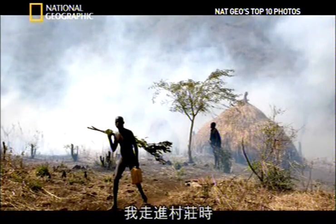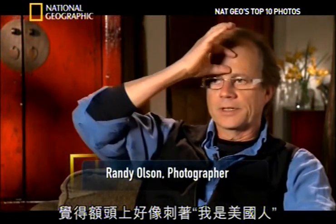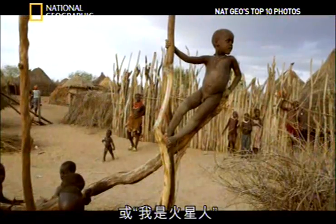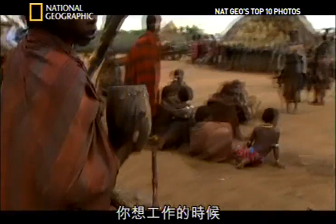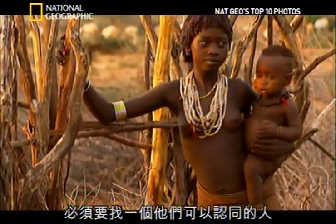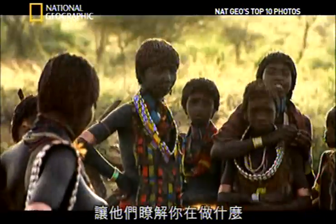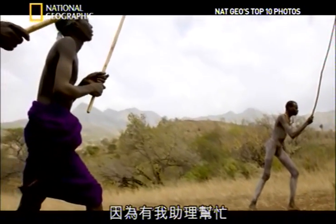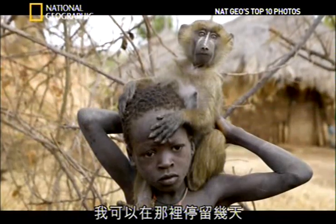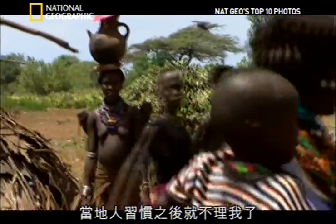I feel when I walk into this village that I have American tattooed across my forehead, or I'm from Mars. When you're trying to work, when you're trying to explain to people why you're in their lives, you really need someone who they relate to, who can make them understand what it is that you're doing. Because of my fixer, my helper, I could be there for a couple of days and people would get comfortable and they'd go back about their business.